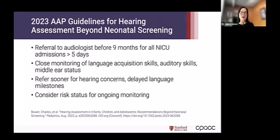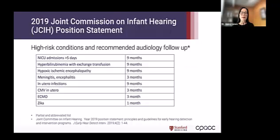So moving on, again, more recommendations that came out in 2023. There are additional recommendations for additional assessment beyond the newborn period. So these are all children who have passed their newborn screen. But in addition to their newborn screen, it is recommended that they have an additional referral to audiology by 9 months of age for the children that were admitted to the NICU for more than 5 days. In addition, all of these children should have close monitoring of their language skills and their auditory status and middle ear status. And they should be referred sooner if there's any concerns about how they're hearing or if they have delayed language milestones. And this is the 2019 recommendations that are reiterated in the 2023 recommendations.